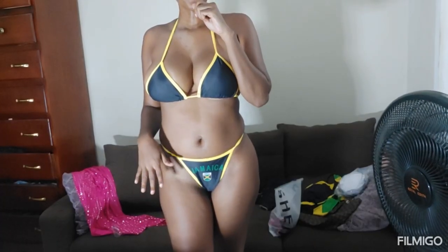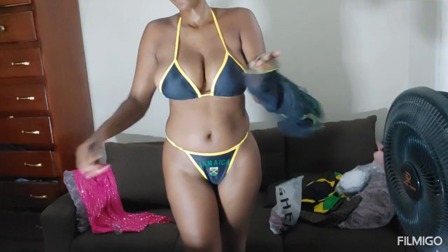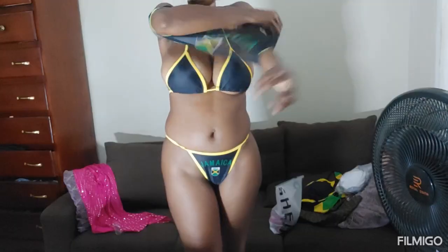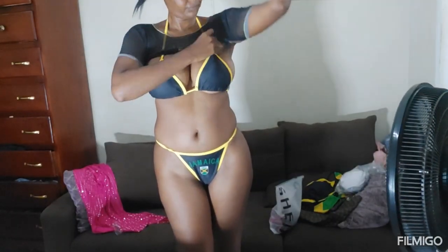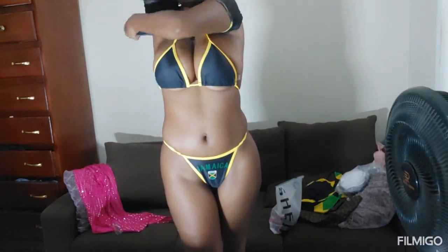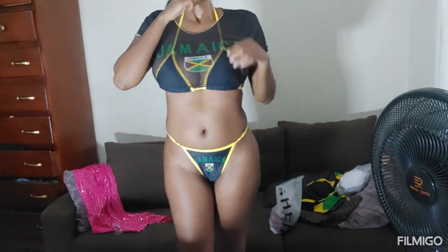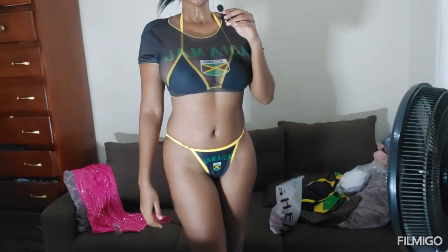So this is it without the top. So I'm gonna put on the top now. There's the top. The top is optional. Alright. Here's the top. Let me know what y'all think in the comment section.